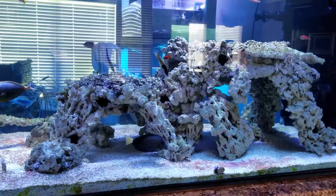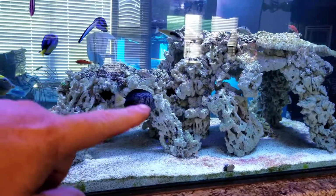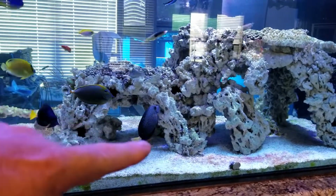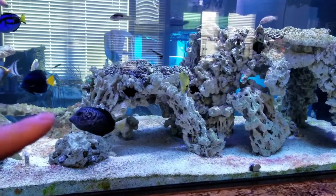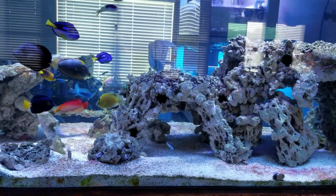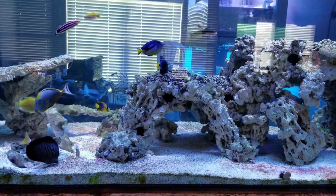The caves are big, but you have to remember that when I get coral and the coral all grows around the structures, the openings will be much smaller for the fish to go in. And there are some big fish in here. That's a gem tang, a blonde naso, a purple tang. There's a queen angel in here. There are going to be Moorish idols in here, and a couple other big fish.